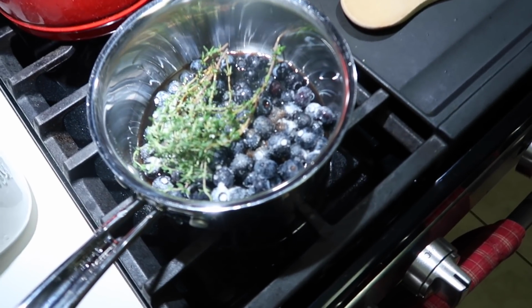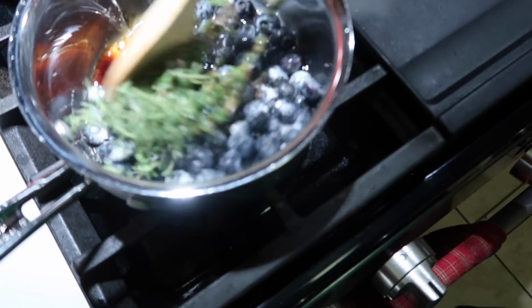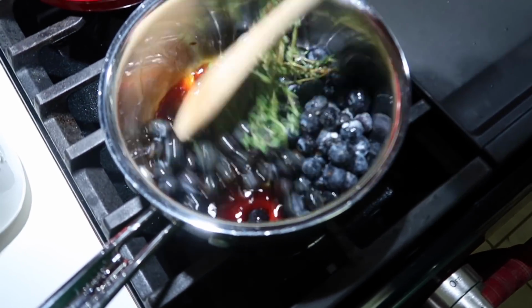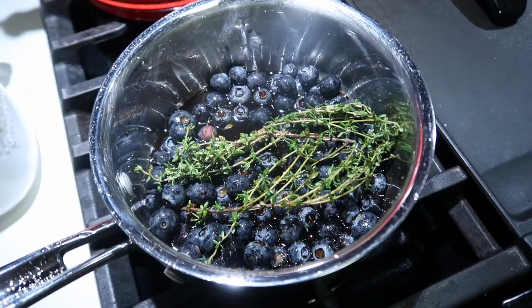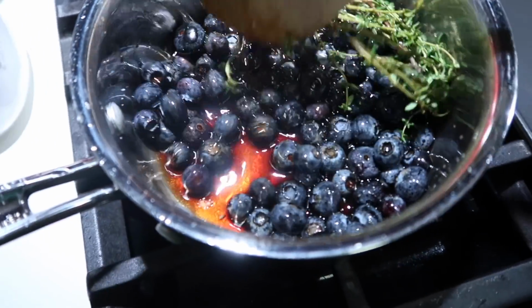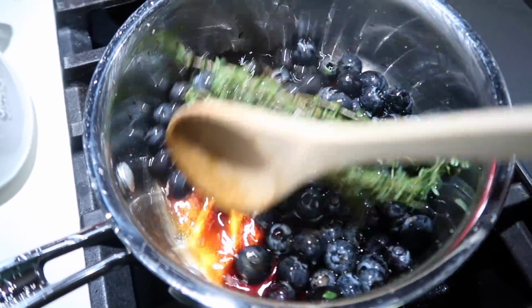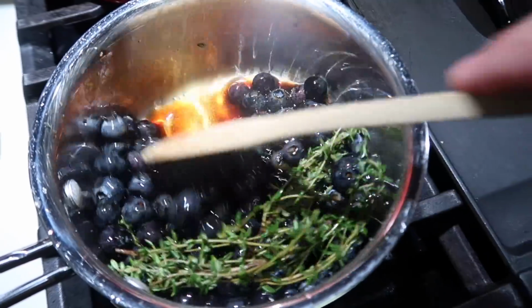Now we're actually gonna cook this over medium heat. So I'm turning that on. Just gonna kind of give that a stir, sort of dissolve the sugar, dissolve the salt, get everything mixed up and friendly. And this is actually going to cook for 15 minutes. And as it does, as it starts to heat up, as it starts to even boil a little bit, these blueberries are going to start to pop.